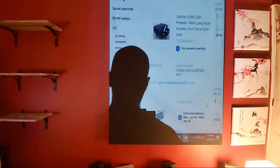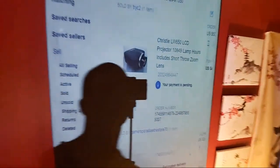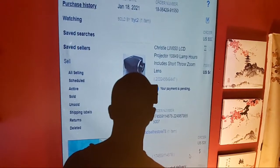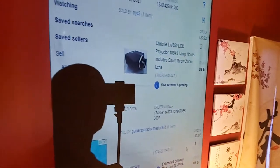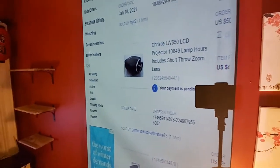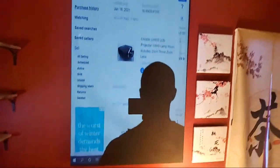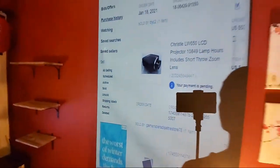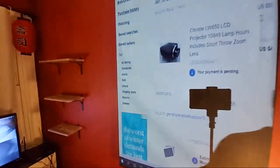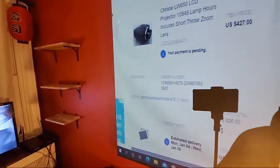So I got it. I got the projector. I won it. It was a Christie 650 or LW650, and this is a big boy vendor short throw zoom projector, which I need for work really bad. And man, that price started jumping really quick. That was a crazy bid. That was a real crazy bid. It first started off at 44 and it ended with me paying around, and still a good price.